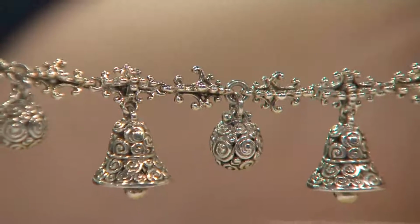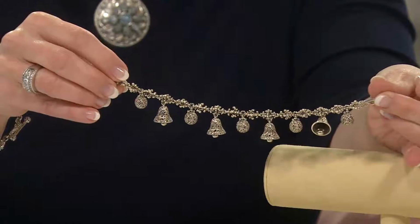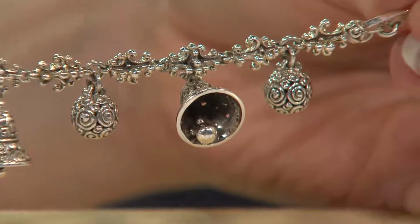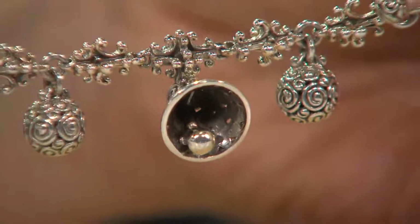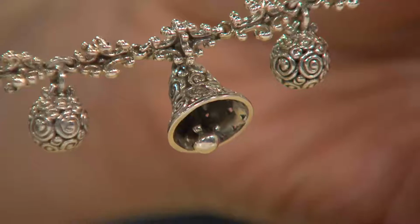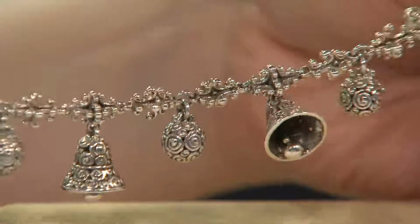And then let's talk about the bells. Each bell is handmade, and if you can see, you see a little bit of air, a little bit of light coming from within each bell. So each one of those curls is a separate curl of solid sterling silver. See the way he constructed it, you see inside the bell there that there's space between some of the curls. And what that allows is a really sweet, soft sound. Very difficult to do, very difficult to make, but it gives it the sweet sound.